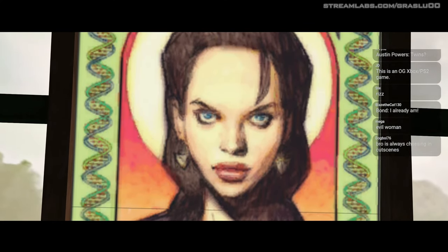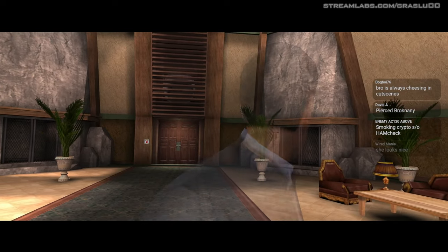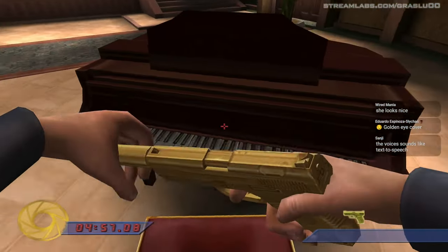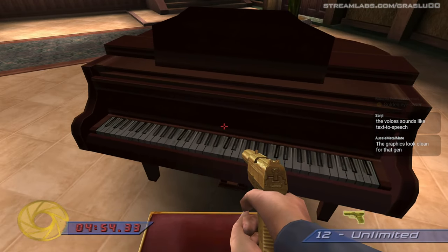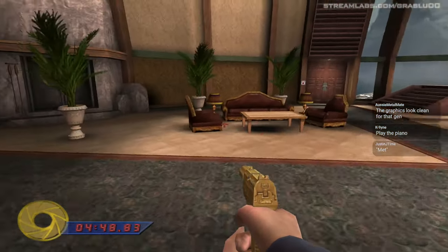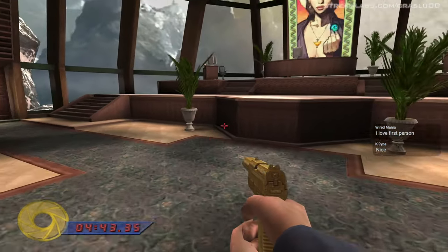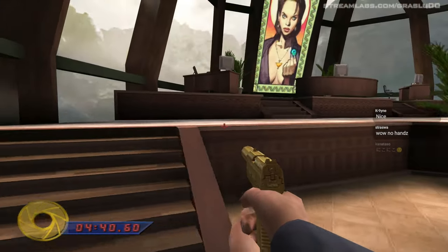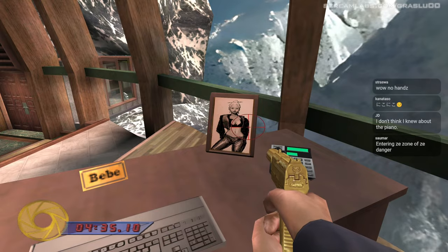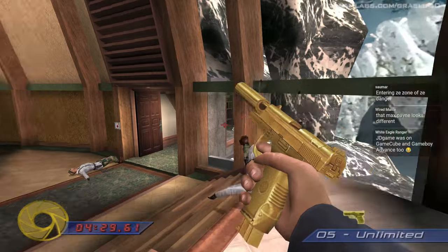Then you'd better collect your information and get out, 007. You have only a limited amount of time before they'll notice that you're gone. Find your evidence and get out of the base before they seal you in. Bond, you must get out of there. Sound the alarm!